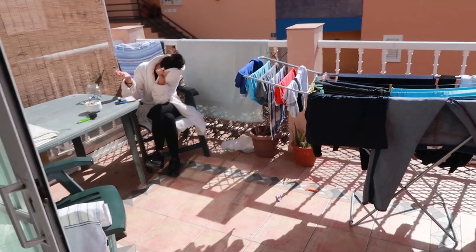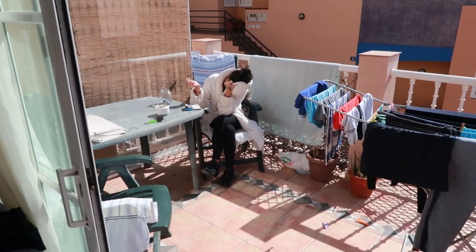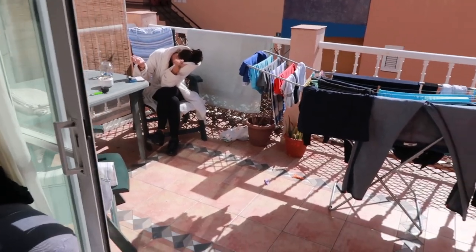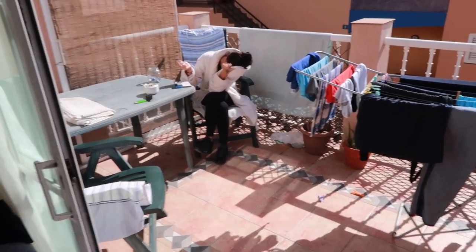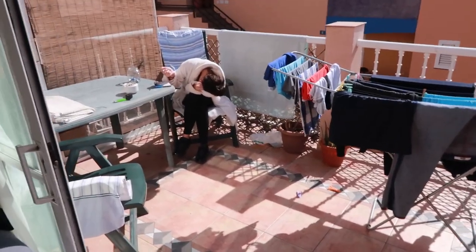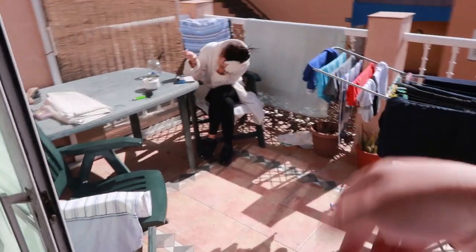So out here we have Chloe. Chloe is hiding from the camera right now because she's still in her pajamas. She's just having a fag. To be fair, she's been up for like 2 hours and she's still not got ready. So I don't know why she's like, oh my God. But she's going to have a shower in a bit and then we'll get to introduce you to her.